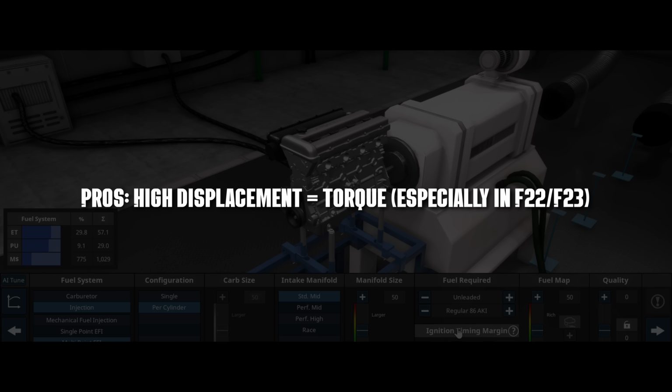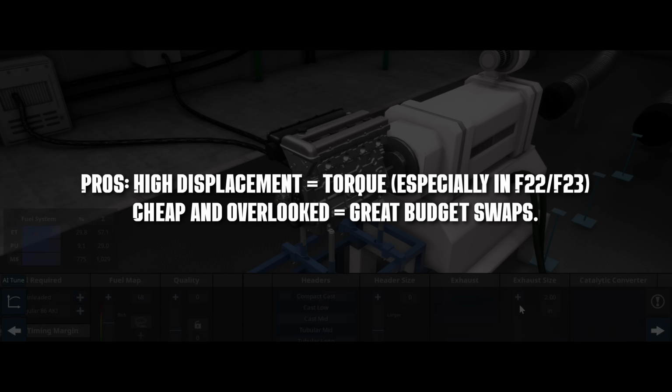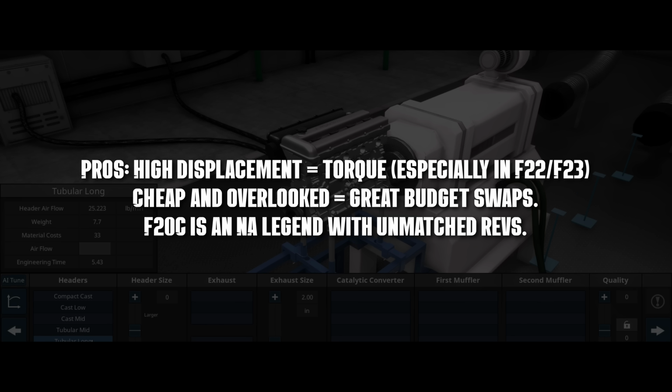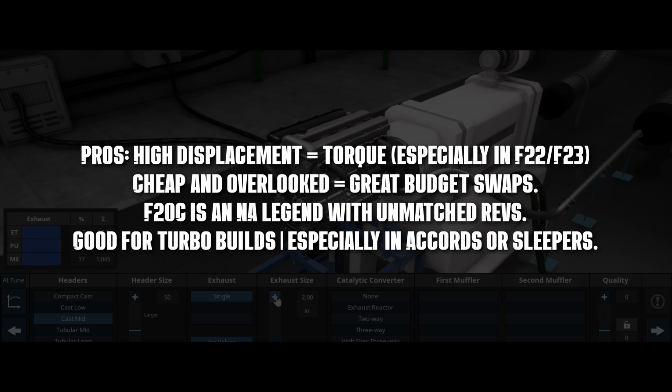The pros? High displacement equals torque, especially in the F22 and the F23. It's cheap and overlooked, which means great budget swaps. The F20C is an NA legend with unmatched revs, and this series is good for turbo builds, especially in Accords or sleepers.